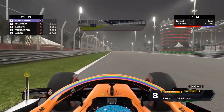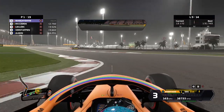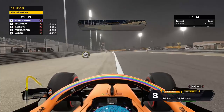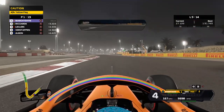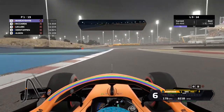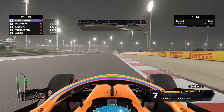We're off by almost 200 of a second. Caution. Someone's come off ahead of you. There's a yellow flag ahead. That's Latifi. Green flag. Ooh! Got the tail to whip out there a little bit, have to be careful. Overstepped the curb a little bit.